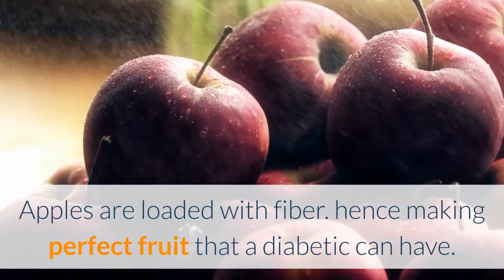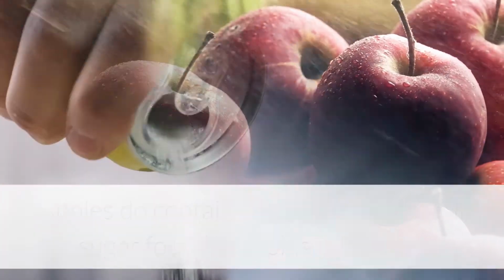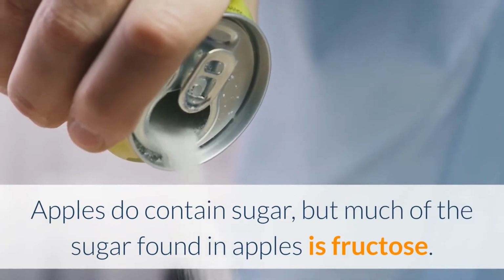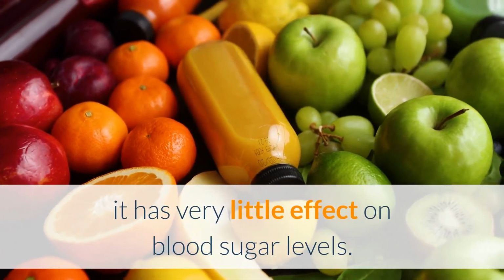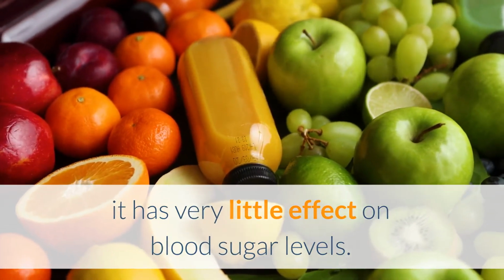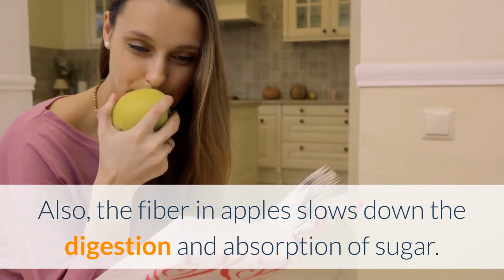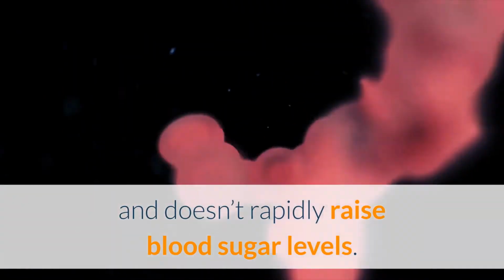Apples are loaded with fiber, hence making them a perfect fruit that a diabetic can have. Apples do contain sugar, but much of the sugar found in apples is fructose. When fructose is consumed in a whole fruit, it has very little effect on blood sugar levels. Also, the fiber in apples slows down the digestion and absorption of sugar. This means sugar enters the bloodstream slowly and doesn't rapidly raise blood sugar levels.